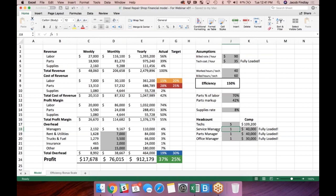Absolutely. In fairness, I haven't been changing these overhead numbers. So if I just crank these up, I'm going to get those way up. I'm going to take this to the level that we had in our infographic right here, which is 8 technicians, 1 service manager, 1 parts manager, and 1 office manager. I'm going to plug those numbers into our model. We'll see what pops out. So 8 technicians, and then I've got 1.